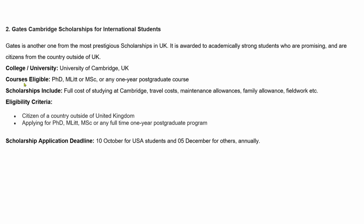Talking about the course eligibility, this scholarship can be applied to any of your PhD courses, master's degrees, or any 1-year postgraduate course. Now what all things are included in this scholarship? First of all, it covers your full cost of studying at Cambridge, which is definitely very high if you don't take the scholarship. The other things are your travel costs, maintenance allowances, family allowances, and your field work too. So it's a really great scholarship to apply for anyone who is aspiring to study especially at the University of Cambridge, and who has a very strong academic record.